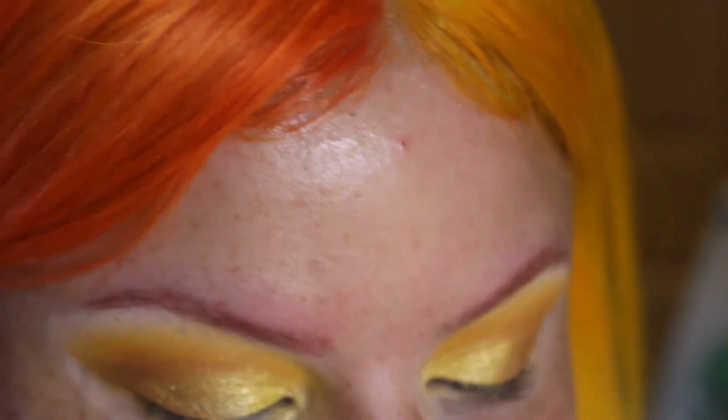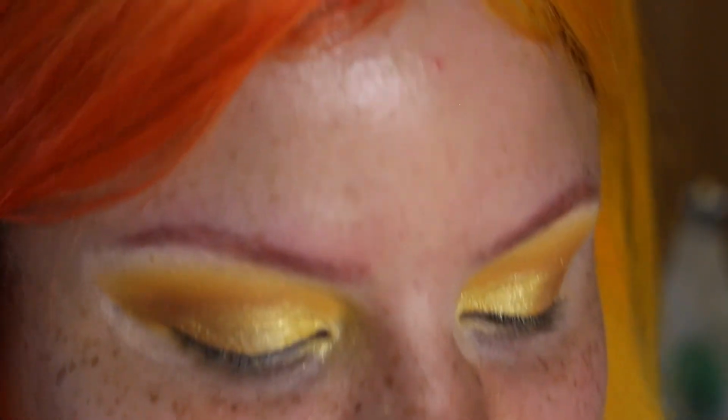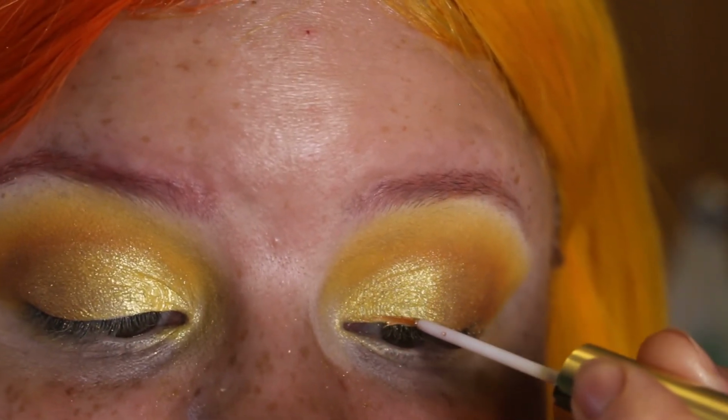So I'm gonna go with the lighter one. This one is called Gold Rush. This is the Rose Standard. There's one more that's a darker copper or whatever. I didn't want to get that because I don't really use those colors that much. I normally just use rose gold, and I just wanted to get this gold one to see how it would do. So I'm gonna put this one on the inside.